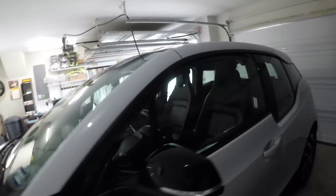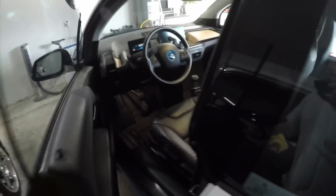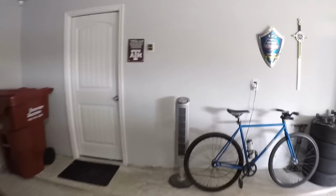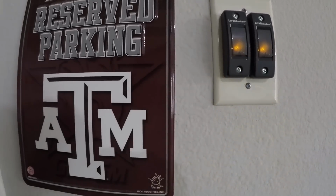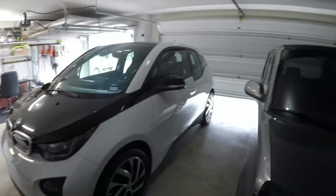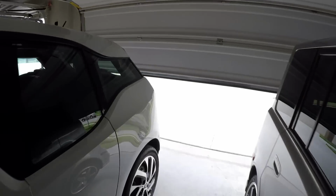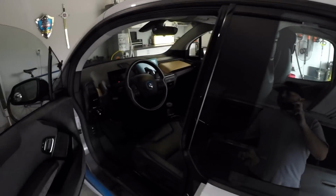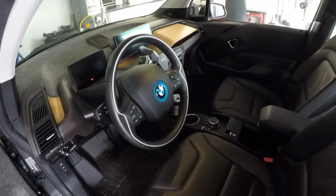Just to show you guys the interior real quick. Well, we'll go ahead and open up the garage. The garage, A&M. Yeah, I went there for like a semester. Alright, that's a little better.